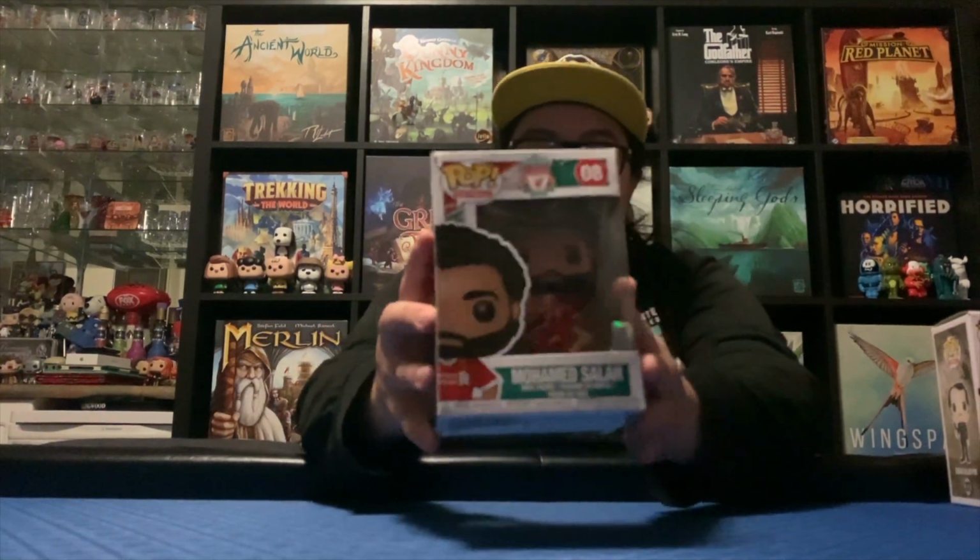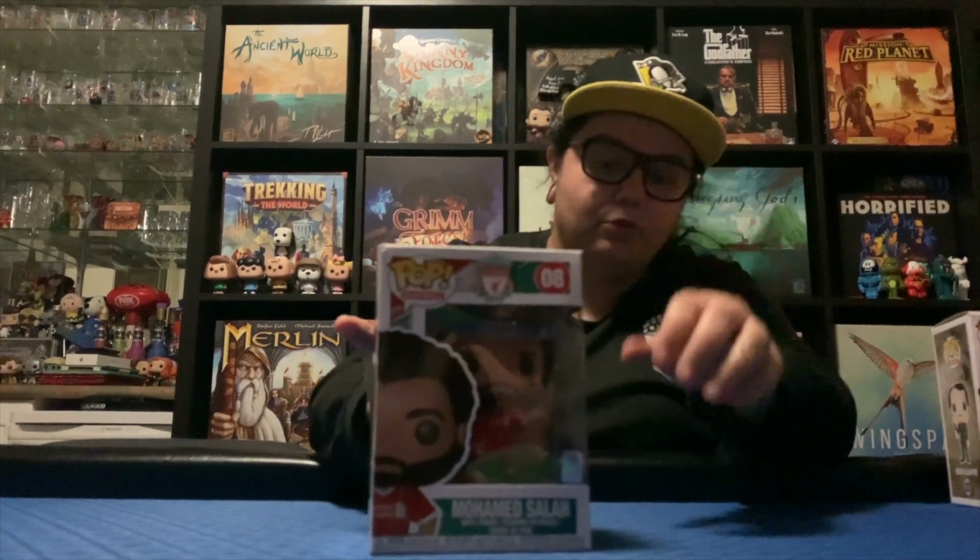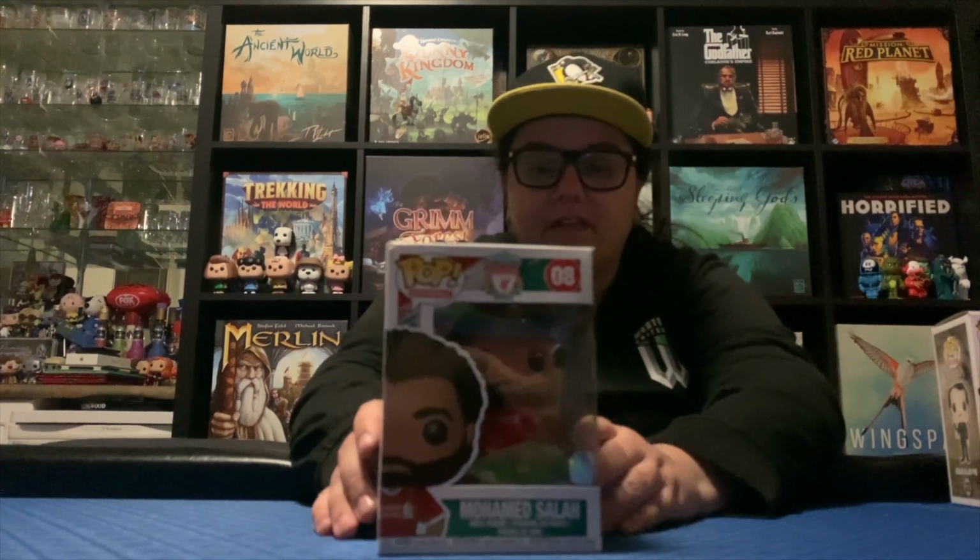Next up, I got one of Liverpool's. He'll go down as one of Liverpool's best players of all time, that's for sure. He's had an incredible career. Mo Salah, unreal pop. Ridiculously hard to find these days. Such a good player. Won a league title, Champions League. Ridiculous talent. So I was very happy to get that.